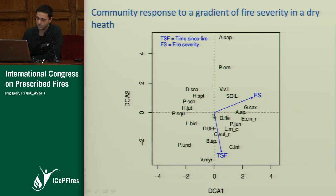And on the other hand, species that were abundant at low values of fire severity were mostly pleurocarpous mosses: Pleurozium undulatum, Rhytidiadelphus squarrosus, Hypnum jutlandicum, Pleurozium schreberi, Hylocomium splendens. All of these are common pleurocarpous mosses, all more abundant at low fire severity values.